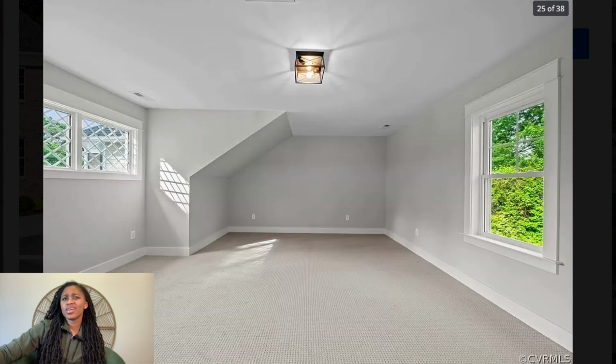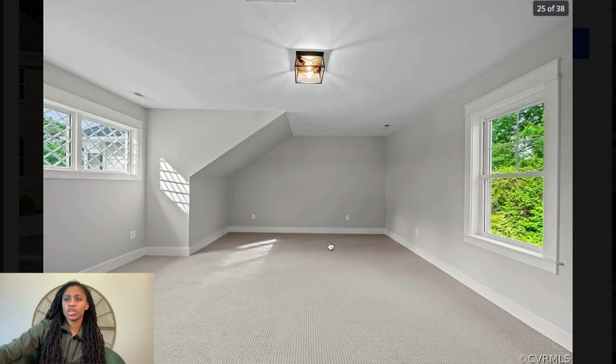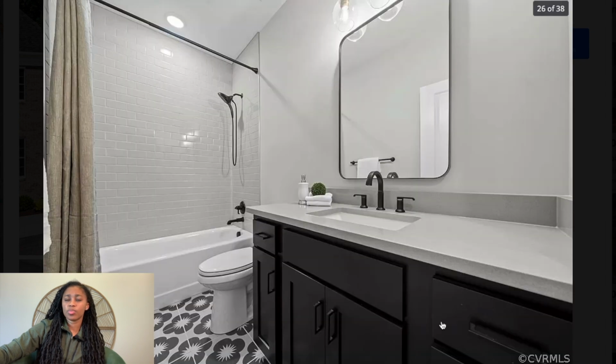I think this is okay. I do not like the carpet, especially for a new construction home. They probably should have just kept the wood consistent throughout the house, because carpeting is just not it for me. Unless this isn't meant to be, well, it's five bedrooms, so yeah, no, I would have just kept the wood concept going. Like this bathroom, they did very, very well.